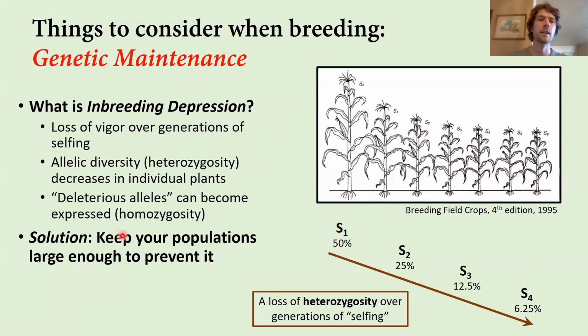Okay. Now the next topic is a little more abstract, but it is genetic maintenance. So when we talk about genetic maintenance, we mean that inbreeding depression is something that can happen if your population of the plants that you're saving seed from is too small. If it's too small, what happens is that you don't have allelic diversity, right? So when I mean allelic diversity, it means your population of plants doesn't have a lot of different types of genes.